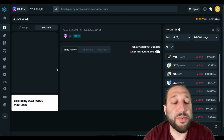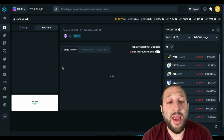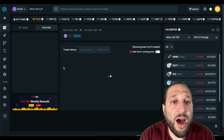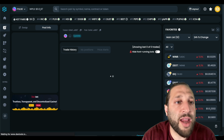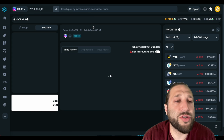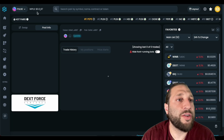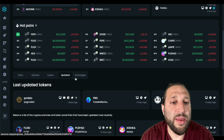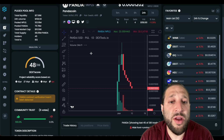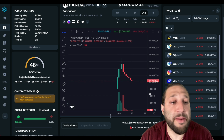Also, Dex Tools helps you out with a lot of things with the trade history, the Dex score. It helps you filter scams, and there's a ton of information. So let's take a look at this pair. This is the recently updated token for Pulsechain, and nothing is showing up actually. So if we just go back here and take a look at the Panda coin, which was updated 8 days ago, you can see huge pump, and now it is retracing back.